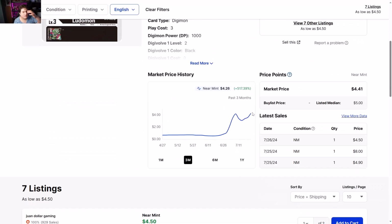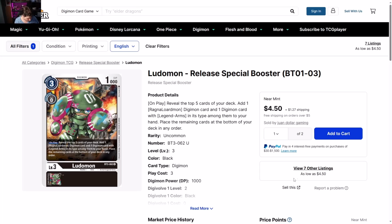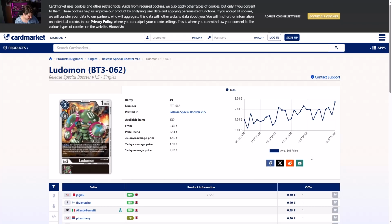Ludamon, holy cow. If you guys had this for the longest time, like 70 cents and everything like that, this is the time to flip. This thing is $4 to $5 a pop. This is great investment wise. If you guys have this sitting in bulk, time to take it out and just make some money. Europe side looking like 40 cents, 1 euro. Yeah, time to make some money.